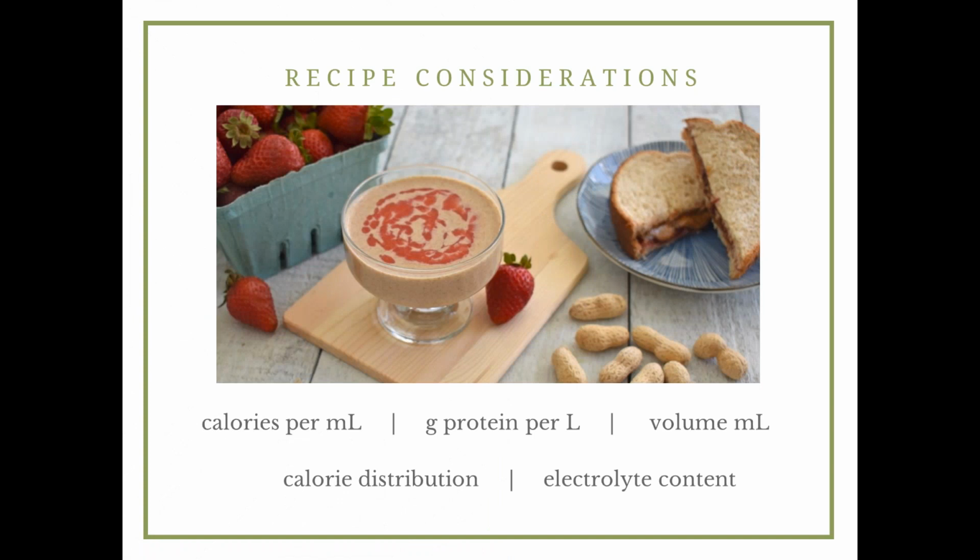Regardless of the strategy you choose, there are elements of a recipe that should always be considered. So use your knowledge of commercial formulas. Don't just think about the calories, think about the calories per milliliter. A 1,000 calorie blend sounds great, but not if it's in a 2,000 milliliter volume. So ask your patients questions about the volume of their blends. Same with protein. If the protein content of the blend is low, the patient is missing an opportunity to meet their protein needs. And this is how nutritional inadequacy can happen.